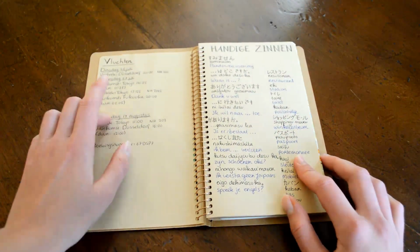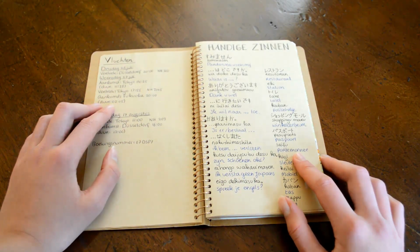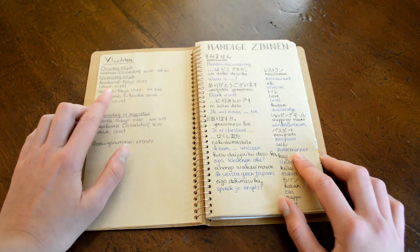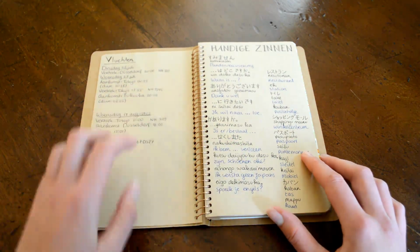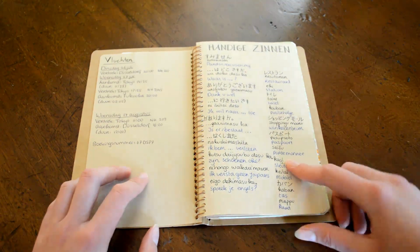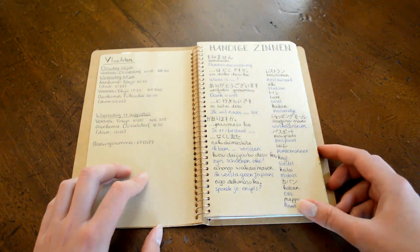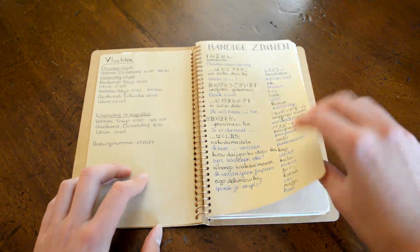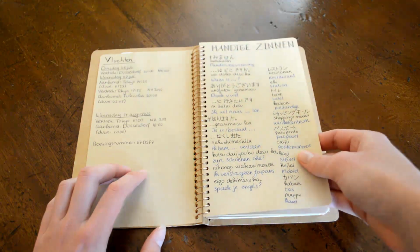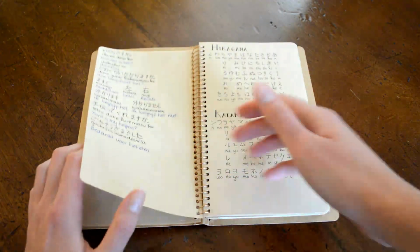On the left here I have just some information about the flights, like what time they were leaving and the flight numbers. So yeah, just useful information. And this is also just useful information. These are useful Japanese sentences and some words that I can use. I got these from a video just talking about useful sentences when you go traveling to Japan.